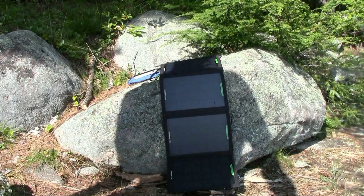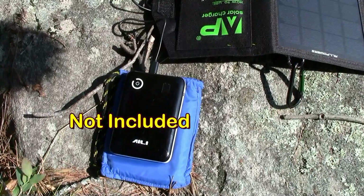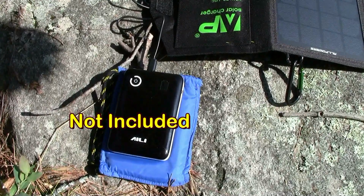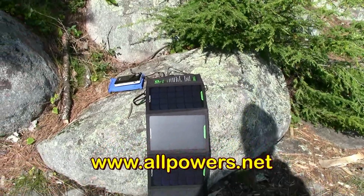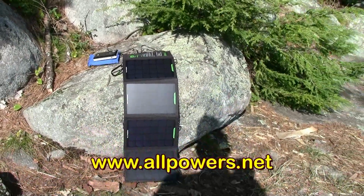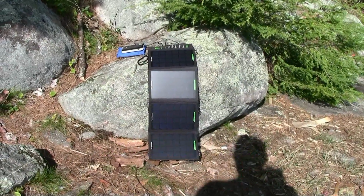It charged up my cell phone from about 50% power to 100% power while I was eating breakfast, and that's in morning sun. I have it charging up my power bank, which I use to charge up my devices at night. Now I picked this up from Amazon.ca, but here's the web address for the actual company down below if you're interested. This is the 16-watt model.